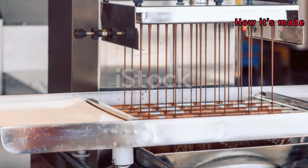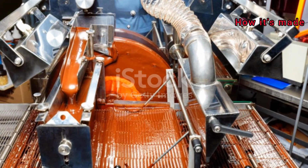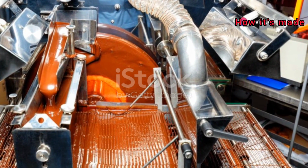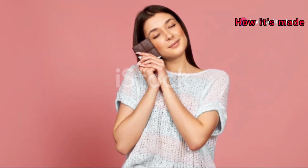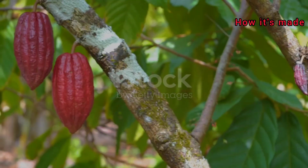Finally, the beans are ground, tempered, and molded into bars. By the end of this journey, the humble cocoa bean becomes a delicious chocolate bar. It's a treat that brings joy to many. Let's dive deeper into each step of this process.